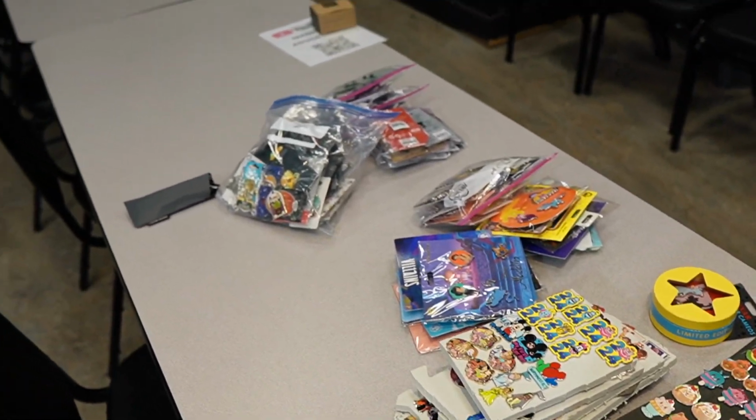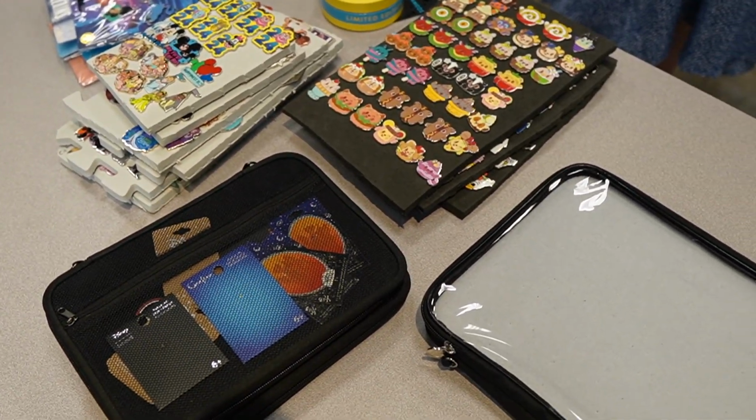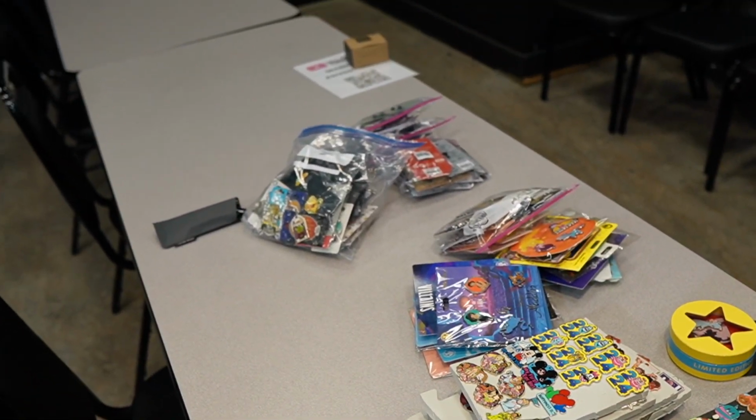We have all our pins out, not yet organized, but we've got them out at least. So now we're going to begin organizing on our table here and I will show you guys what all we got.